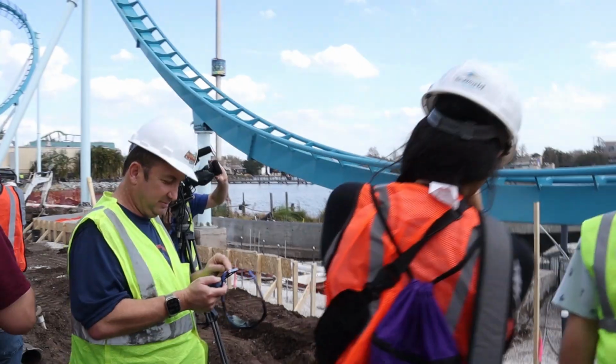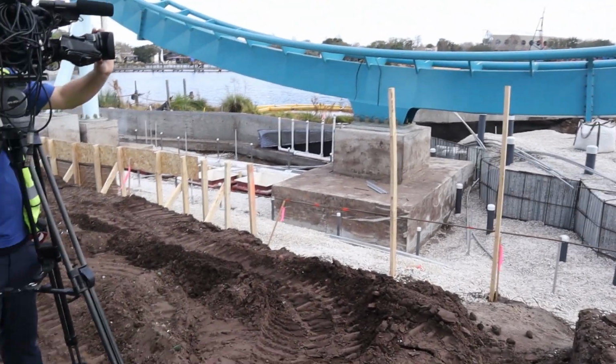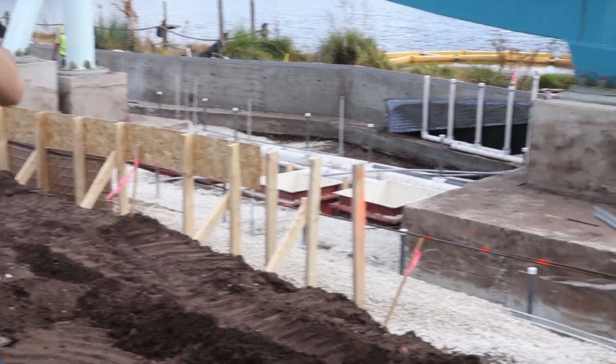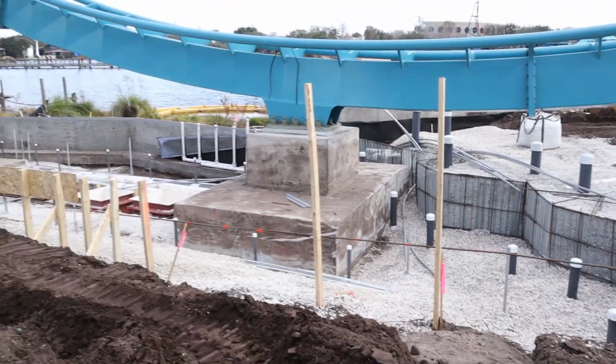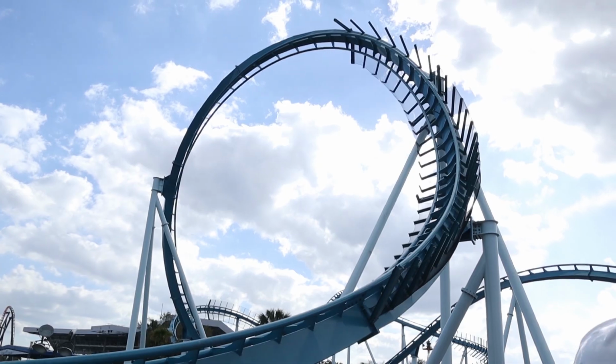So this right over here is the water feature that they're working on. As you can see, everything's kind of exposed right now as they're still working on the feature. I cannot wait to see this thing actually work when it opens. And then you head straight from there into the inversion, which looks amazing from this angle.